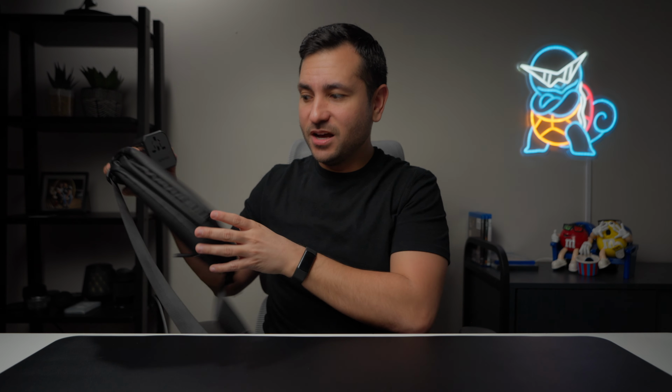Okay, and last up on the list is another thing that is very important to bring with you wherever you go, and that is either a tablet or a laptop. So what I have here are a couple of things. I have, of course, my MacBook Air, which is kind of the ultimate travel laptop. This is the MacBook Air M1.